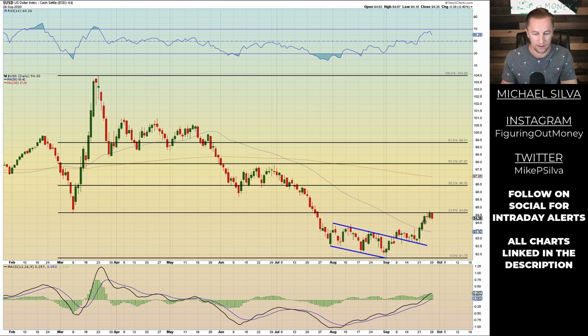Here's my opinion. If we hold above 94 for multiple times and build a base around there, I don't see why we couldn't see a leg higher up into this next fib level. That would make sense. However, if that is the case, I think that's going to apply a lot of pressure on the equities market. And the equities market, we'll get in here too in just a second, started to see somewhat of, to me it looks like a short squeeze, and we'll walk through why I believe that.